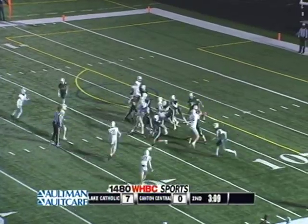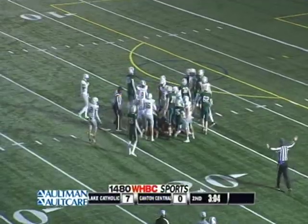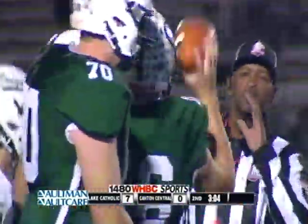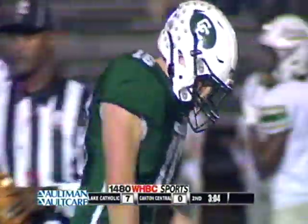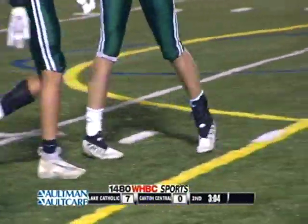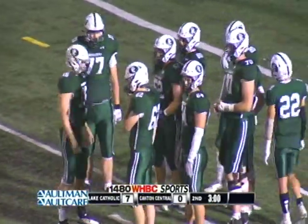7-0 ball game. Here's Talkington. Got the first down. And a little bit of breathing room for the Crusaders. And, Coach, they're doing what you said. They're taking a little bit of time off the clock. Patrick Ranigan on the stop for Lake Catholic.